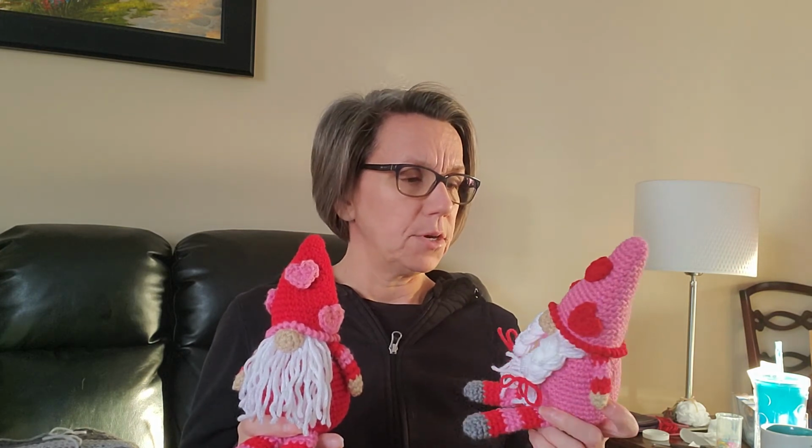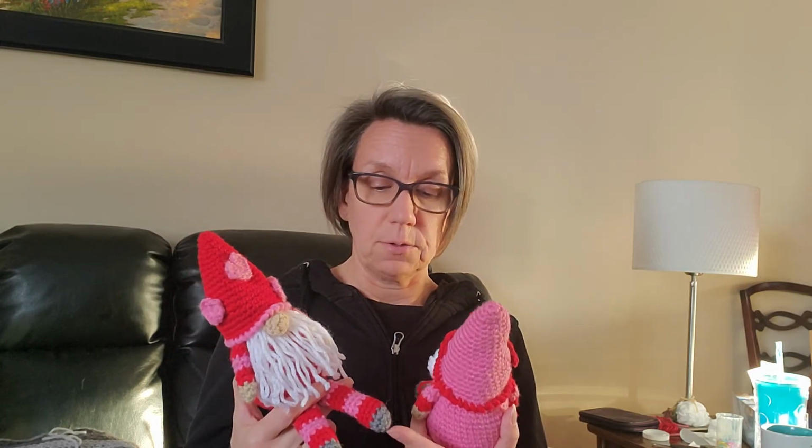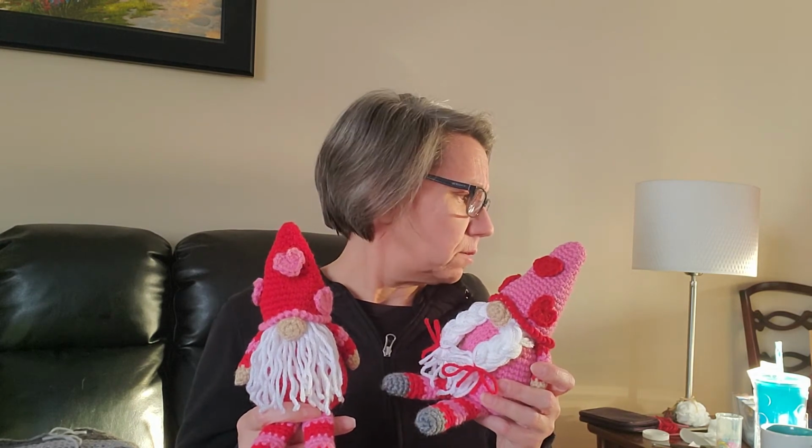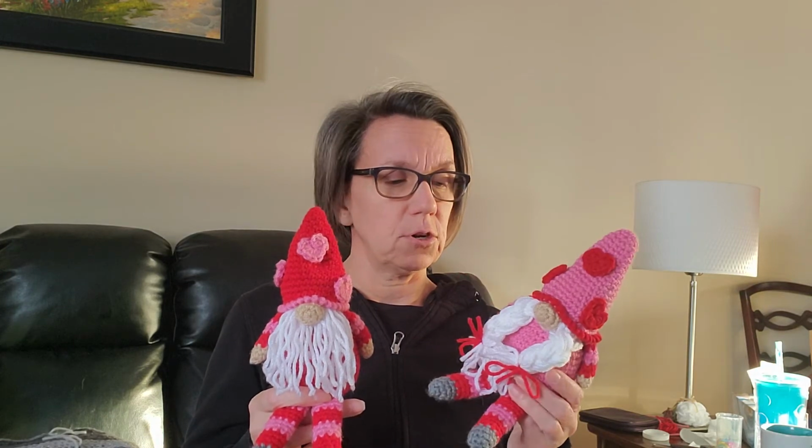So yarn stats: most of it was Super Saver or Craft Smart. The red was Super Saver, the pink is Craft Smart, the skin colored hand was some Craft Smart, and the gray was Craft Smart, I believe. And the beards, I think, were actually Bernat Super Value, probably. Anyway, those are my gnomes done. I finished her on, I think, Saturday, so I did get her done before Valentine's Day.